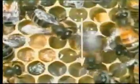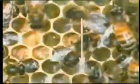For example, if the dance is in straight lines towards the upper part of the hive, the source of nutrients is exactly in the direction of the sun. If the flowers are located in the opposite direction, the bee makes lines in that direction.